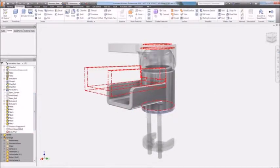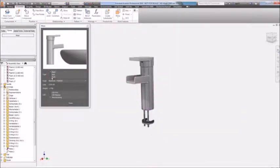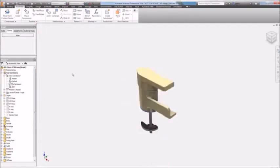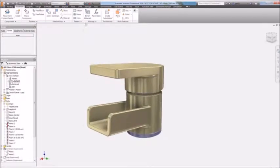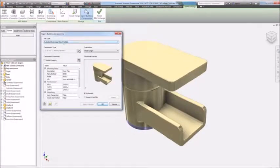So let's have a look at that actually working. So that plays through. Here we have the design inside of Inventor. Okay, so we've got multiple components inside of this design. I've got that design automation tool inside of there as well with iLogic. So this is part of the design process. But you can see here I'm very quickly and easily able to change the different configurations of that product.